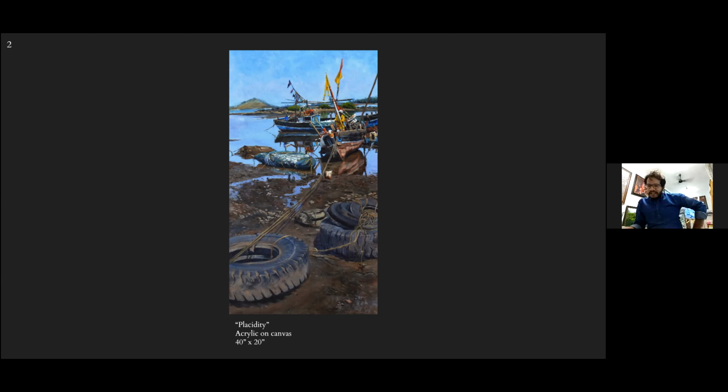It's Placidity. It's acrylic on canvas, and complete serenity after heavy tides, with views of the sea. Those boats finally rest calmly in the serenity of the coast. This painting, acrylic on canvas, Placidity.